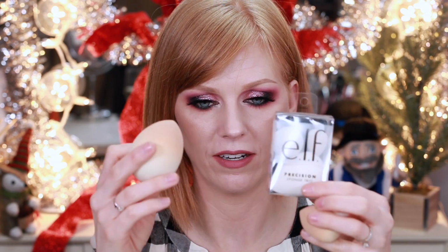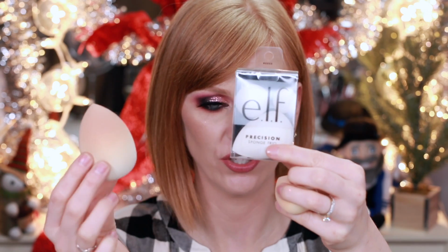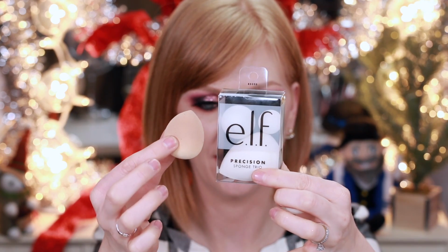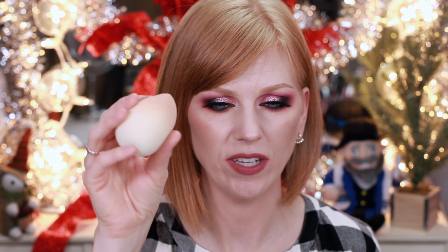Once they are wet or dampened, they grow. This biggest one turns into this guy. Look how big it is. And then the medium one turns into this guy that's almost the size of that one dry. The small one turns into this guy. They're so good. They're so squishy.